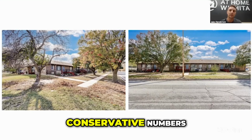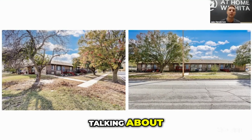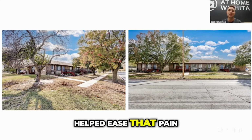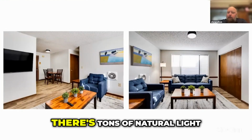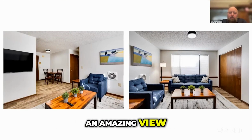So we ran that conservative numbers, but actually our midterm units, Eli was just talking about, we've made a lot of those. About half of the basement is midterm units now, so that kind of helped ease that pain. This is one of the fresh units. So even though they're in the basement, they've got these huge windows. There's tons of natural light. You just don't have an amazing view.